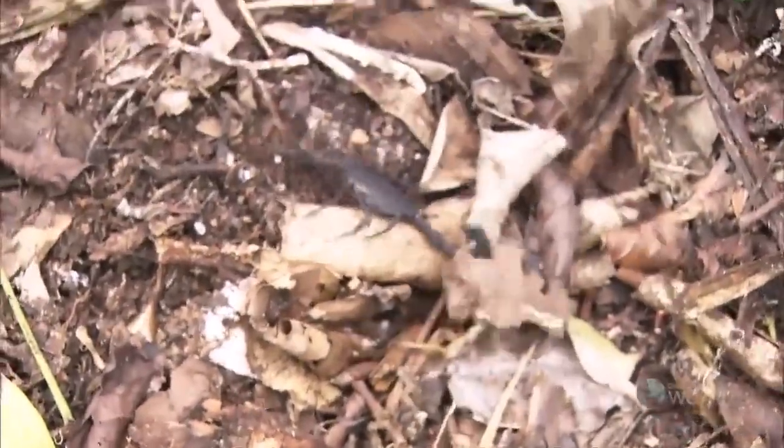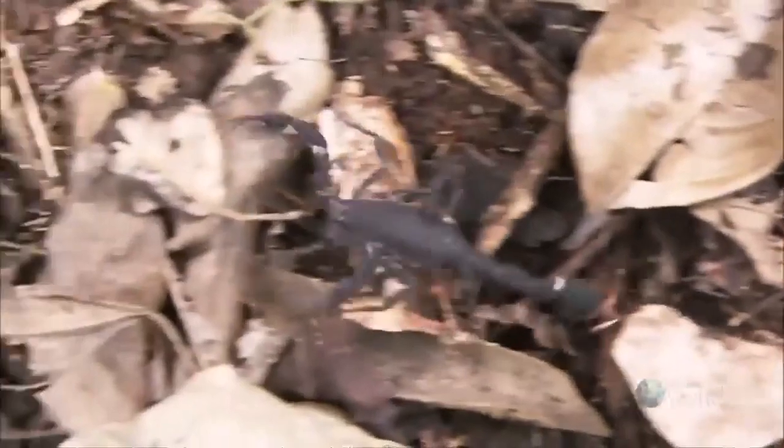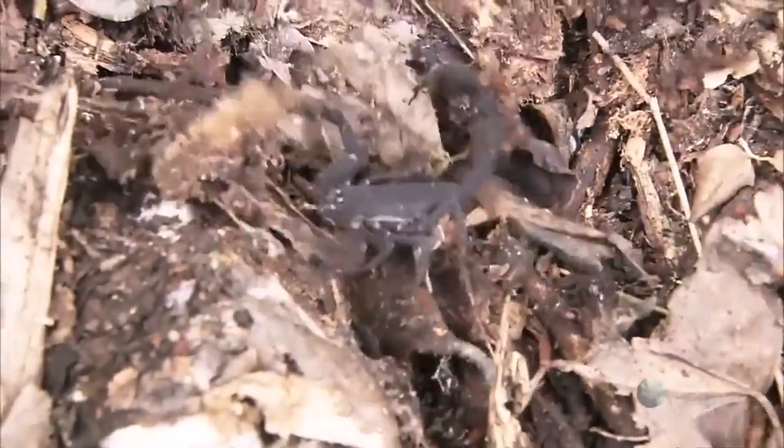Something has fallen from a tree. It's a scorpion. The army ants immediately attack. They completely ignore the scorpion's strong poison and hard shell.